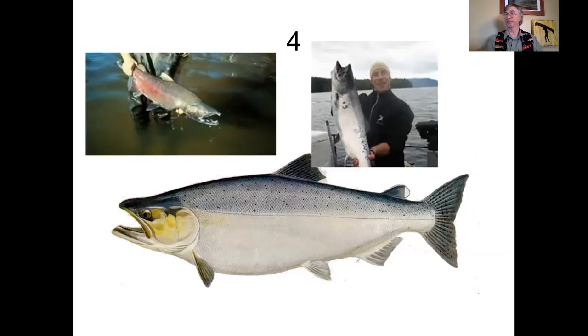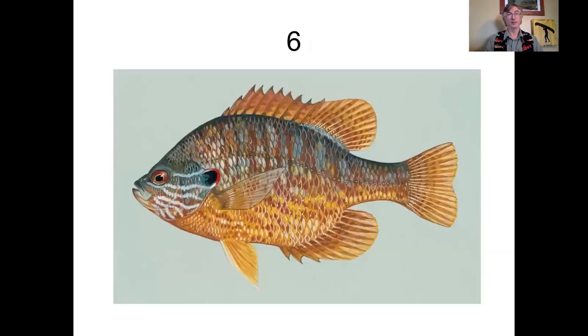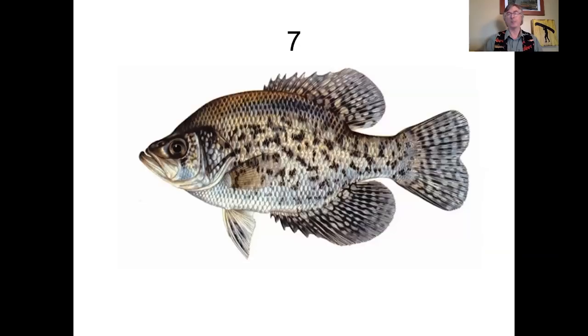Number five, another salmonoid. That doesn't mean that it's a salmon. It's in the salmonoid family. Okay. Number six. It's one of the sunfish. You have to know. Number seven. This fish does not taste like crap.